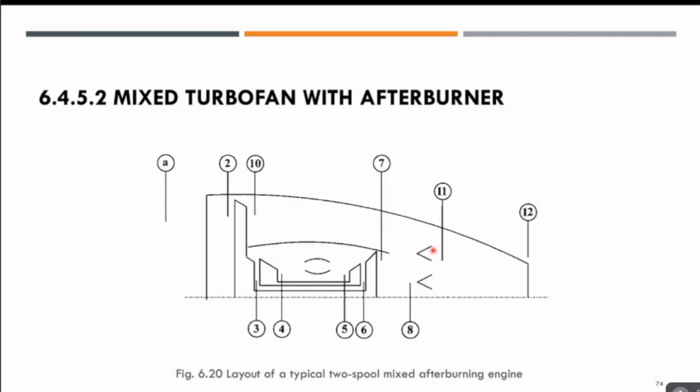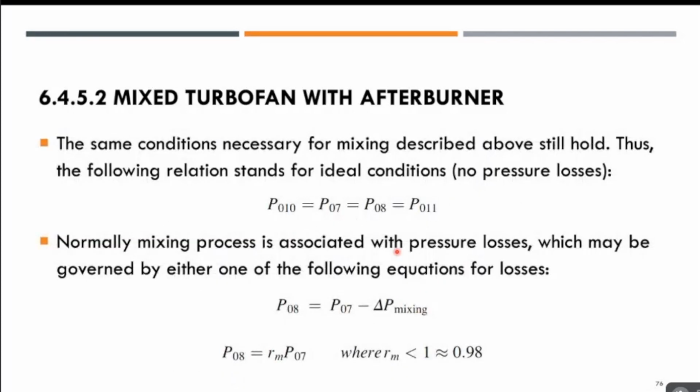When there is no pressure loss, this area will have the same pressure. Okay. Normally, mixing process is associated with pressure losses. So in real case, there will be pressure losses, which may be governed by either one of the following equations for losses. You can have P08 equal to P07 minus the mixing pressure difference. Okay. And you can also have P08 equal to RM times P07, where RM in this case is less than 1. Normally it's around 0.98 value.